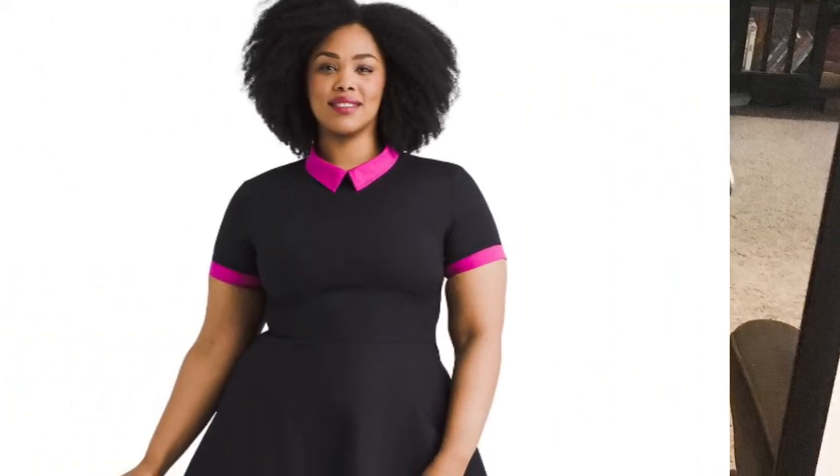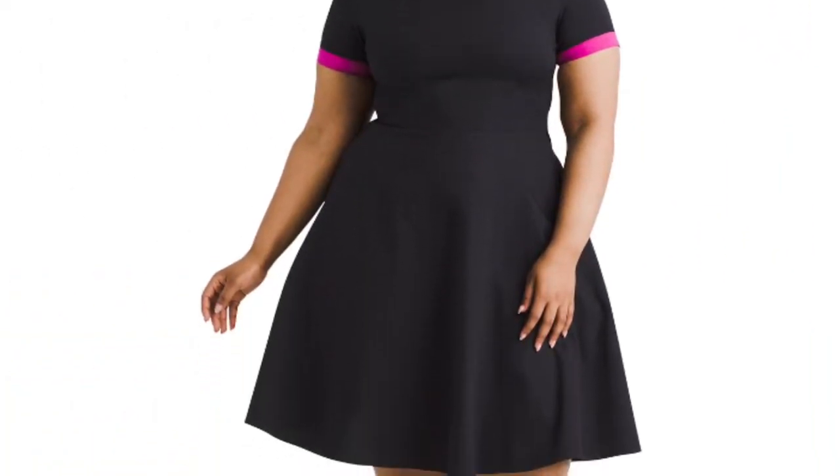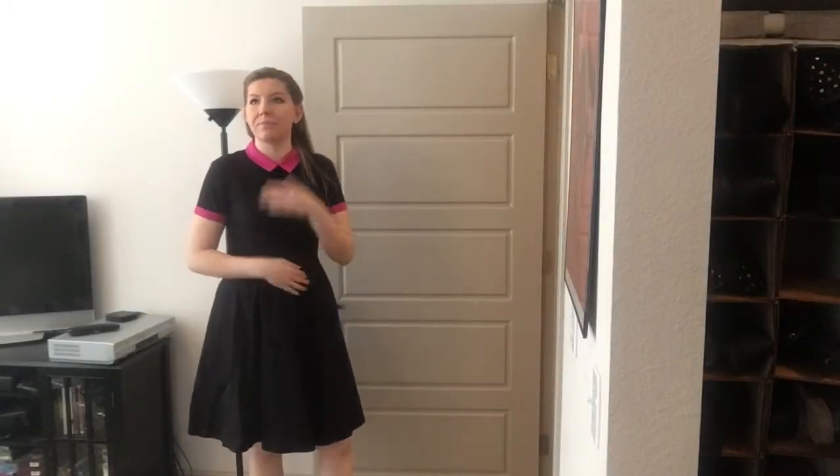The next dress that I tried was this Fit and Flare from E Shakti. I like this.